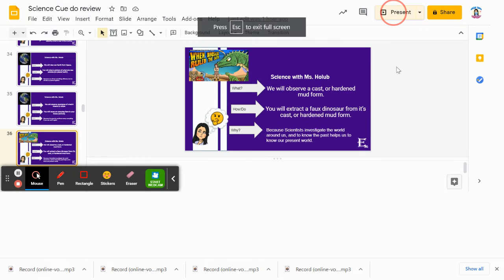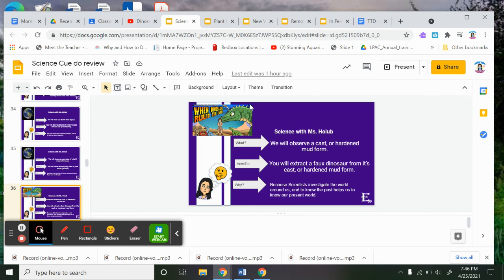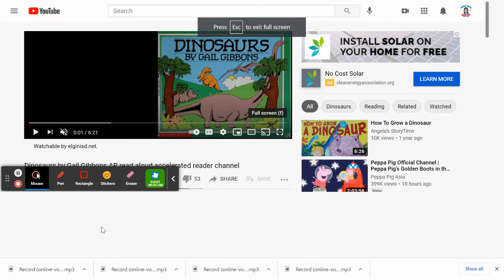Let's get to the assignment today. Last week we talked about how important it is to take care of the earth. Did you know that once upon a time, dinosaurs ruled the earth? It's true. They were here a long, long time ago. We're going to read a book talking about that a little bit, a little background for you, learn a couple new vocabulary words, and then we're going to do some exploring with what's called a paleontologist. We'll talk about that word in just a second. First, let's get started with this book. This is called Dinosaurs by Gail Gibbons. Here we go.